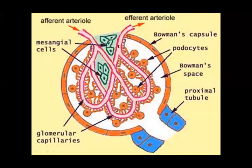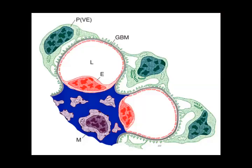In a normal condition, this is mesangium. Inside the mesangium, you can see green colored cells. They are mesangial cells. Mesangial cells come from the mesenchyme, which is connective tissue. They have got their own significance, right?